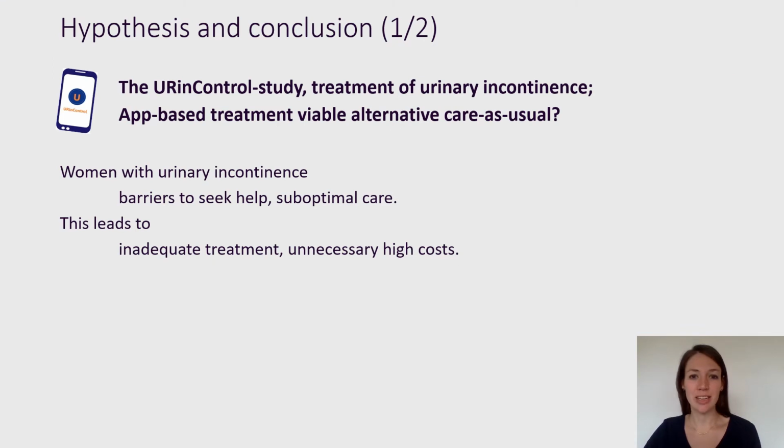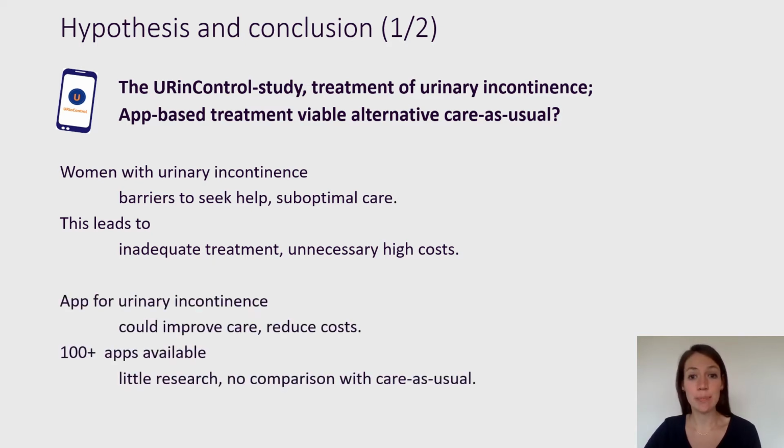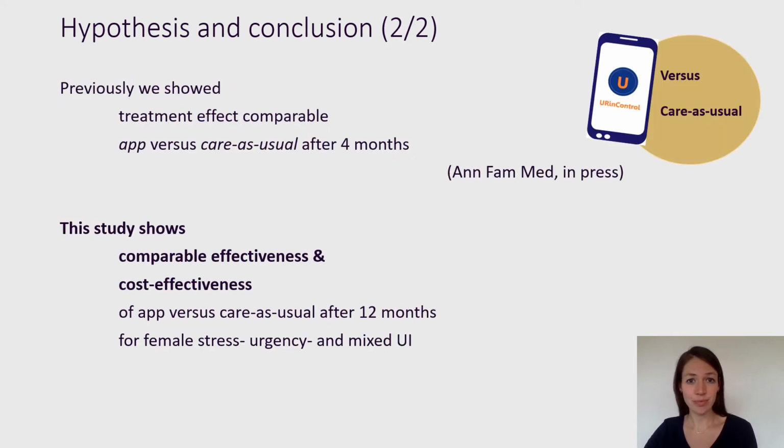We conducted this study because women with urinary incontinence often experience barriers to seek help, and if they do, they often receive suboptimal care. An app could improve care and reduce costs, and many more had this idea as there are already over 100 apps available for urinary incontinence. There was little research done and none of them had ever been compared to care as usual. Previously, we showed comparable effectiveness after 4 months. This study shows comparable effectiveness and cost effectiveness of the app after 12 months.